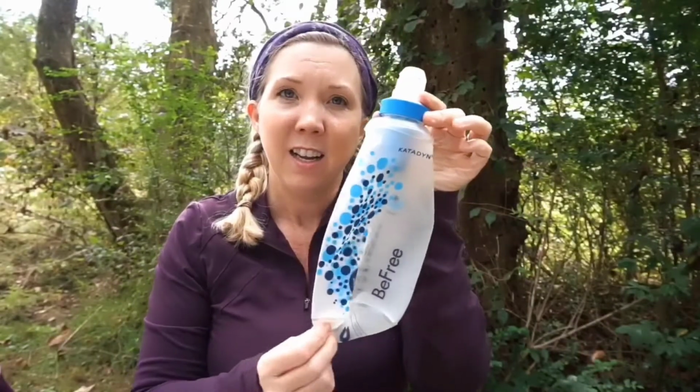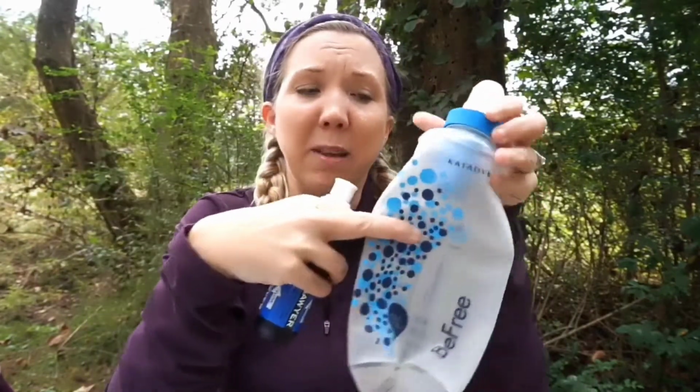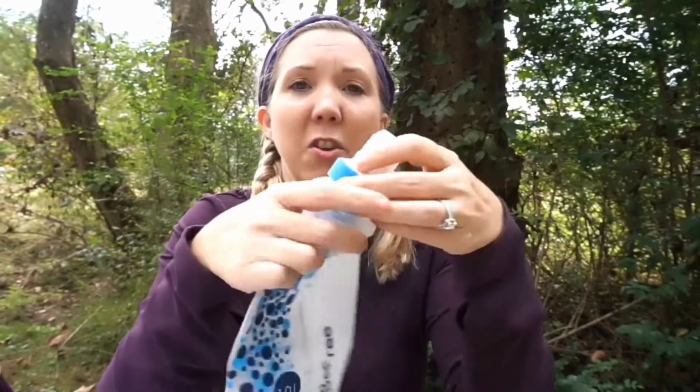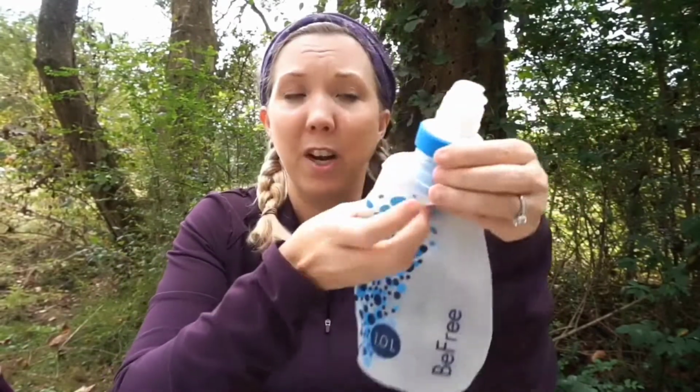I highly recommend either something like this Katadyn filter, I think I'm saying that right, or a Sawyer filter. These are great for filtering water while you're on the trail. I love this because it has its own little bag that folds up really small, and this is a liter. So you can just stop, put water in it, and then filter and drink while you're going. So I really love these things.